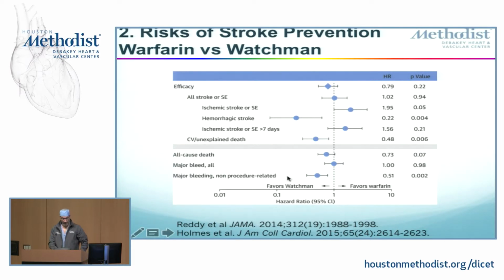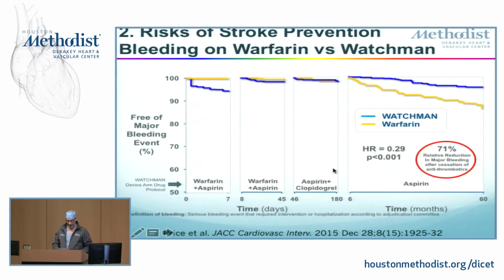Obviously, there was less bleeding outside the procedure, but if you count all bleeding, it was identical for Warfarin compared to Watchman. Let's look a little bit about bleeding in more detail. If you break the different times of the study, from randomization, doing the procedure at day 0 to 7 days, more patients in the Watchman group, in the blue, had bleeding than patients on Warfarin. Obviously, with 1 week of Warfarin, you don't get a lot of bleeding.